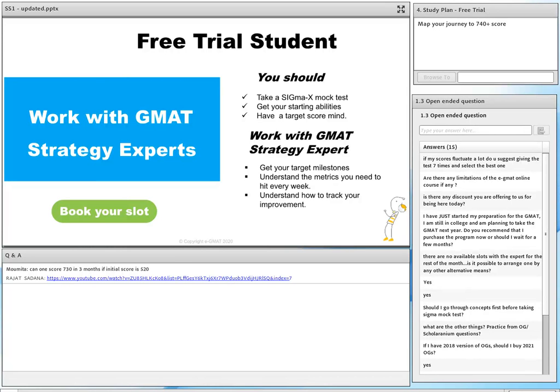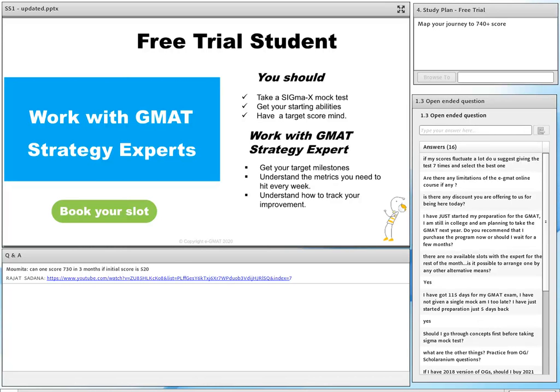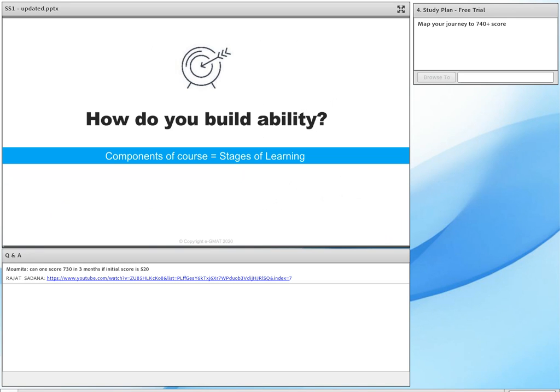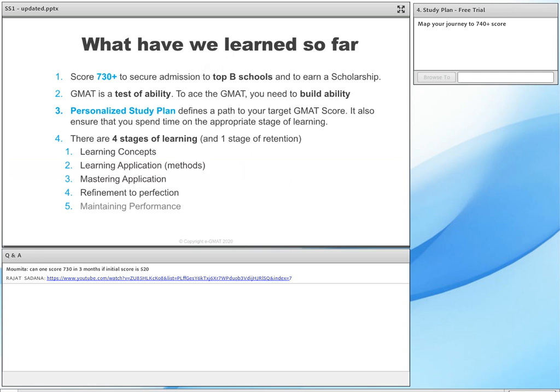Should you go through the concepts before you take a Sigma X mock test? No, I would say do 20, 30 questions in each subsection. The first Sigma X mock is supposed to be a baseline, not a prepared mock. Okay. So how do you build ability? Let's talk about this in this part.